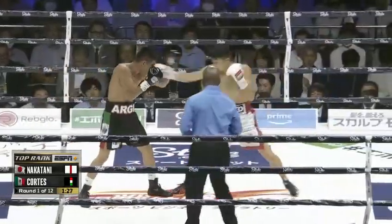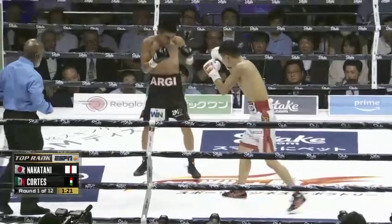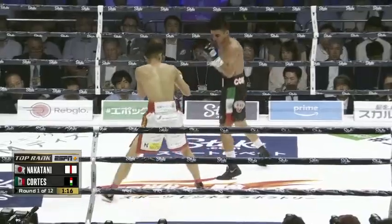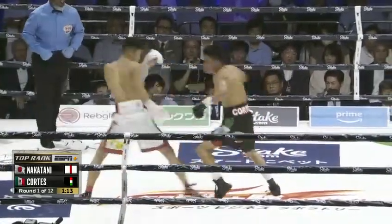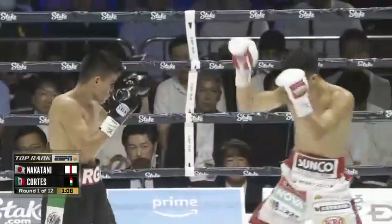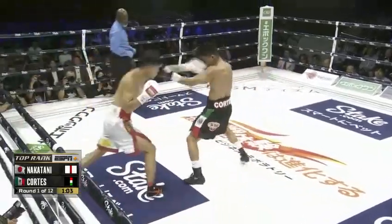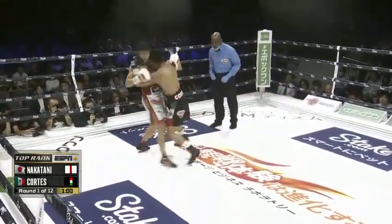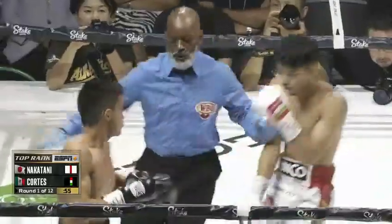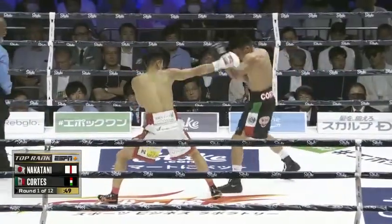And boxing fans may be familiar with Cortes from his September 2022 fight against Juan Francisco Estrada. He lost a very close unanimous decision in that fight, but a very valiant effort against the future Hall of Famer Gallo Estrada. Right now he's getting picked off though from the outside by Nakatani with those long distance shots. And Junto Nakatani will sit there all day because every time he threw, he landed. And sometimes those shots hurt the most, especially when you allow your opponent to get full leverage off those shots.